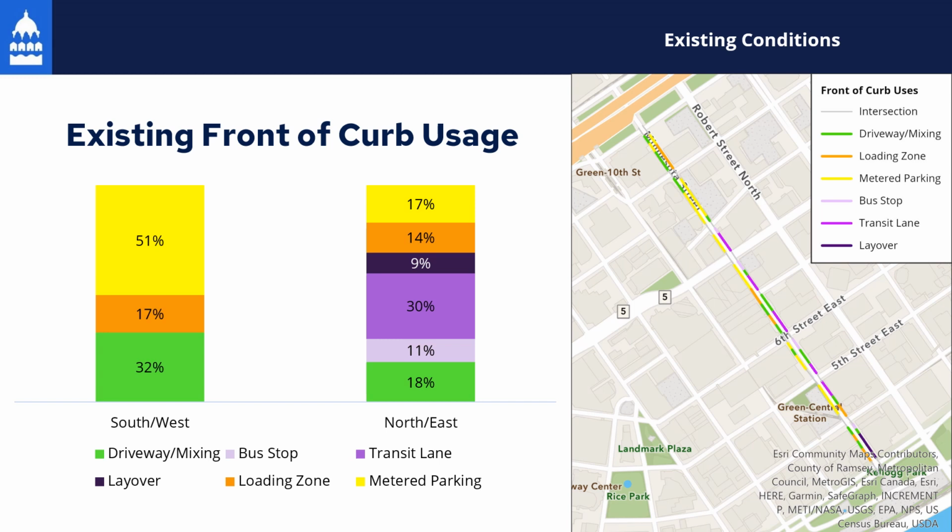As I said earlier, the curbside lane use varies throughout the corridor. This chart and map quantifies these uses. About half of the south or the west side of the street, which is left as you're moving north, is on-street parking. A fifth, or 17%, is dedicated to loading zones, and under a third, or 32%, is driveways.